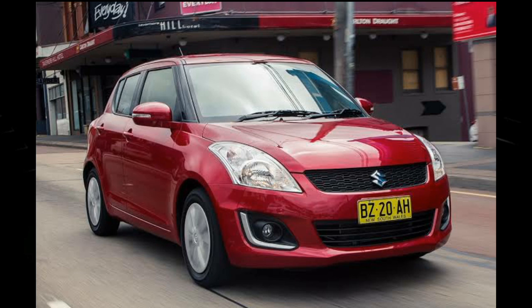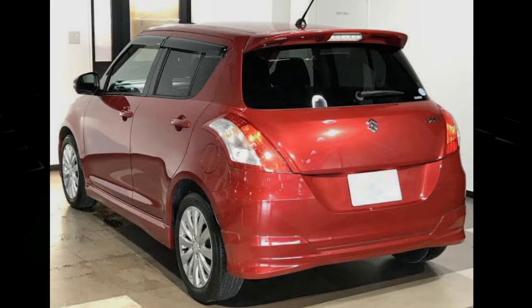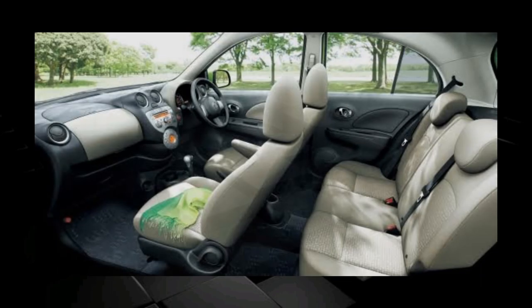We can now take a look at the exteriors and interiors of these cars. They are all basic cars, but I think the Suzuki Swift looks better, especially with the body kit. That said, there's nothing much to talk about the exteriors. So let's move on into the interiors and find out which is the most spacious car.